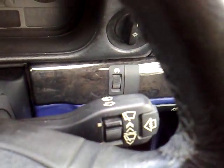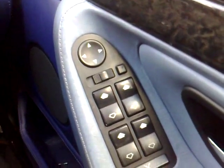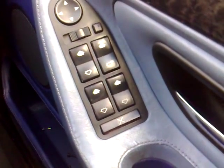You've got so many buttons to get through. Obviously the washer wipers, the illumination for the dashboard, the lights for themselves, the parking brake, the wing mirrors which fold in as well, all the electric windows which you can cut the power off to as well.